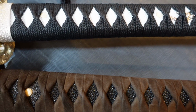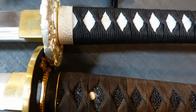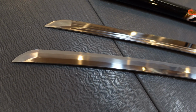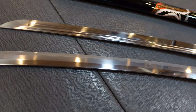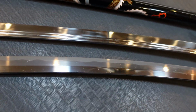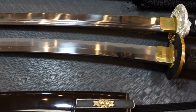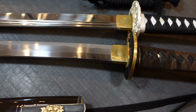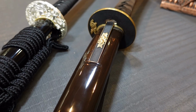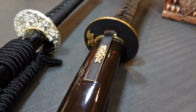Can you notice the difference in quality and craftsmanship throughout? Can you see the difference in the two blades as we scan down and the quality of the steel and the process of the smithing? Getting to the habaki and the tsuba guard, you can just see one is the Rolls Royce of swords and the other is kind of not. Just like everything in life, you get what you pay for.